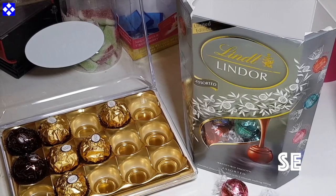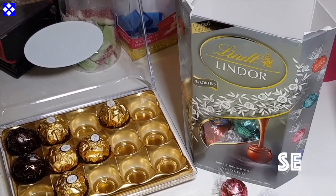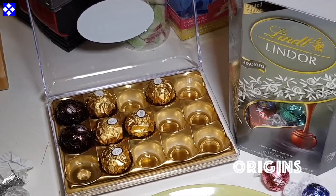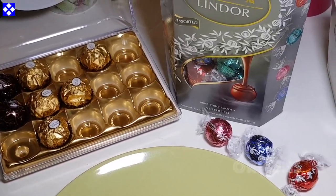Other than that, so the comparison test, the Lindt Lindor Assorti has won the comparison test. Okay? Lindt is the winner. We all agree?